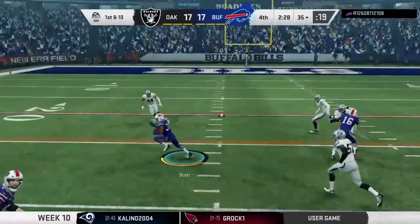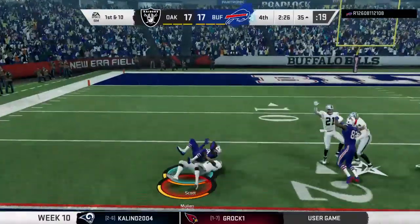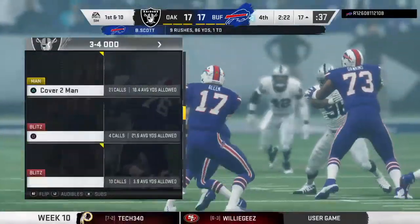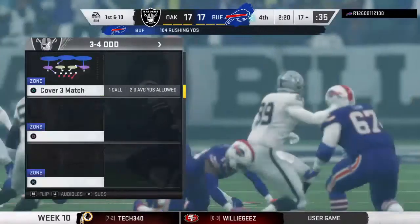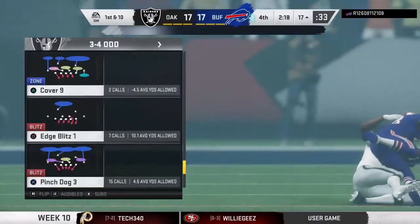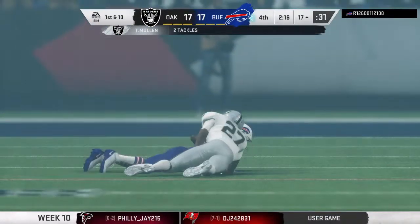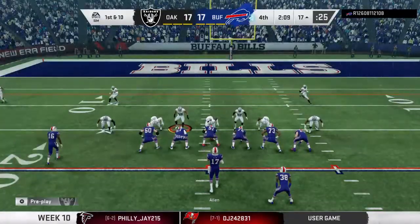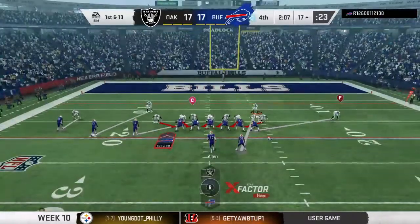Here's Scott. And an alley to run. And inside the 20 before he's brought down. Give him 18 on that one as the Bills are going to have a first down. Another carry for their leader and a good one. It's crunch time. They'll need him to continue to be productive in both the run and passing game in order for them to try and snatch a victory. Strip that ball.